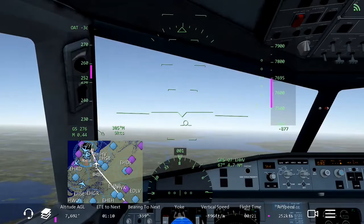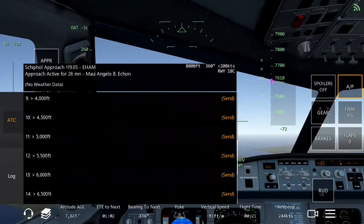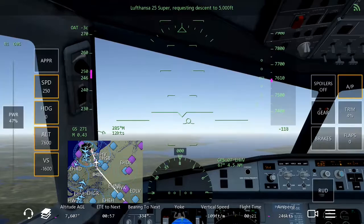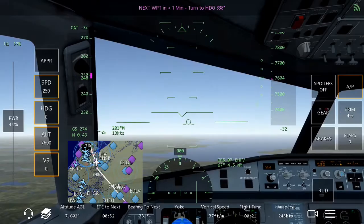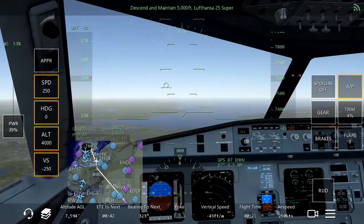November 467 Bravo Hotel is 5 nautical miles northeast of Cep at 5,900 feet. Requesting approach runway 22 at Schiphol. Lufthansa 25 Super. Requesting descent to 5,000. Lufthansa 25 Super. Descend and maintain 5,000. Descend and maintain 5,000. Lufthansa 25 Super. November 467 Bravo Hotel. Expect vectors for the approach runway 22 at Schiphol.